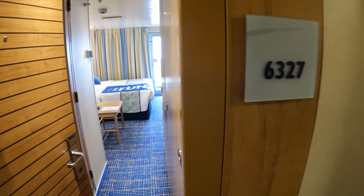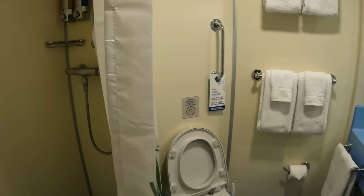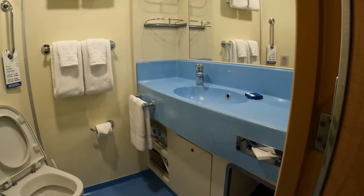All right, this is cabin 6327 on Carnival Radiance. It's a 6C balcony cabin. Fairly standard for a Carnival balcony cabin if you've ever cruised in a balcony cabin before. This is one of the refurnished ones from the conversion from the Victory to the Radiance. So not too many bells and whistles in this one.